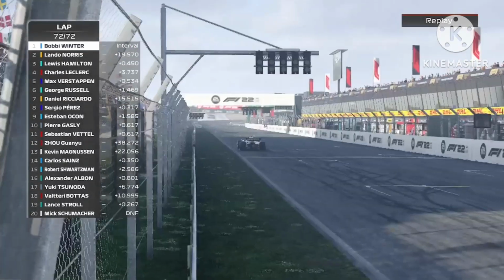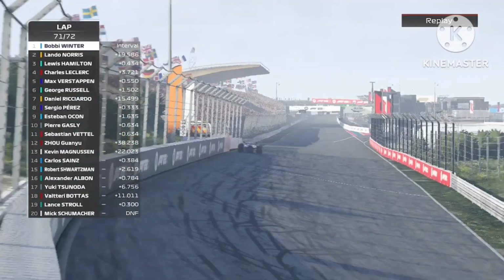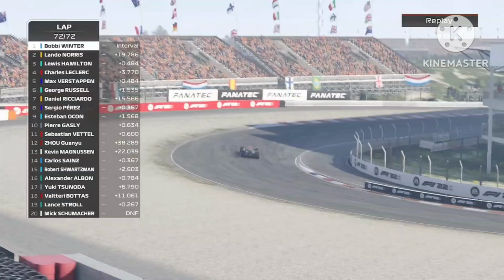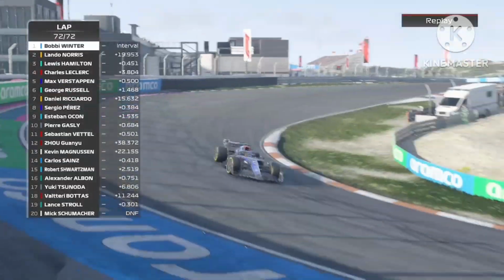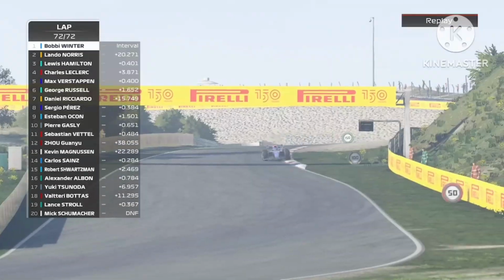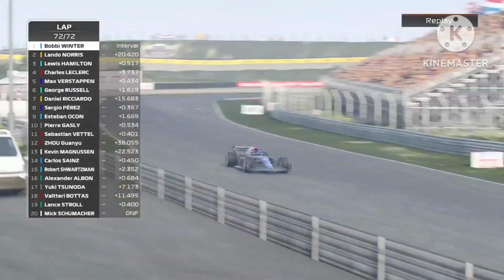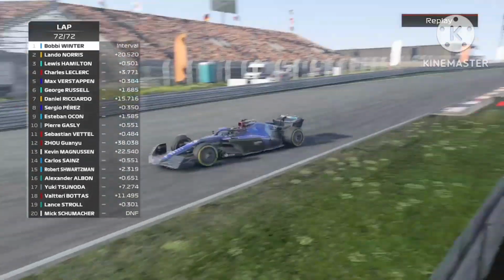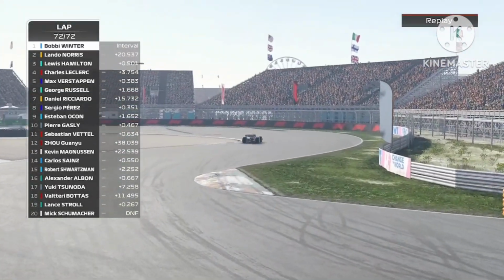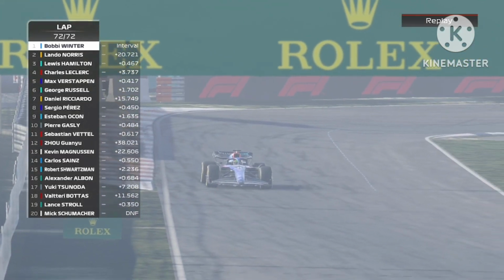Lap 69, fastest lap again by Mr. Bobbi Winter, taking P1 in the fastest lap department. He is trying to go for another fastest lap, but it seems like his ERS is all gone, and so he won't be able to do so. 20 seconds now the gap to Lando Norris. Didn't look like his tyre wear was ever going to come into it.